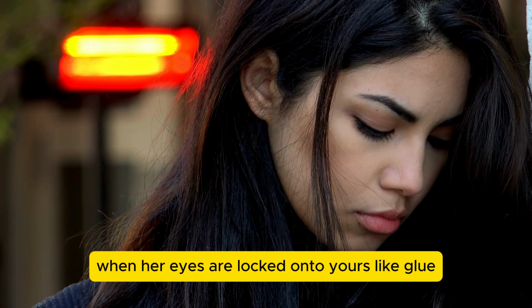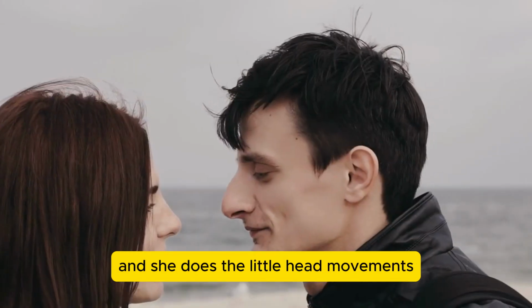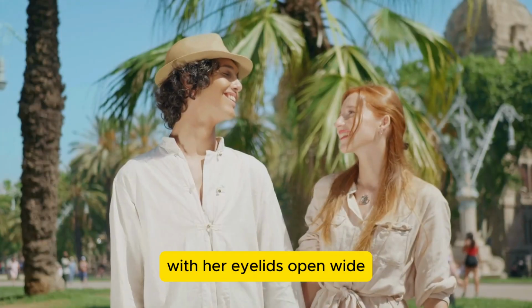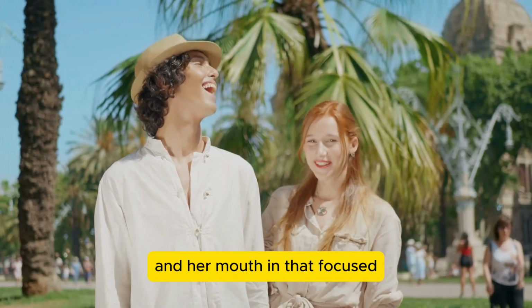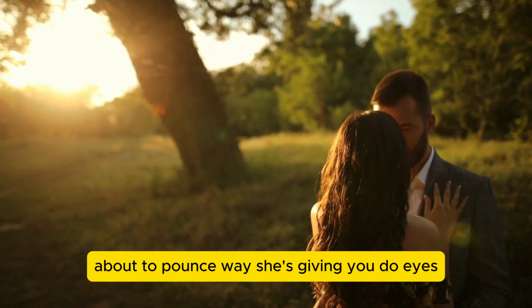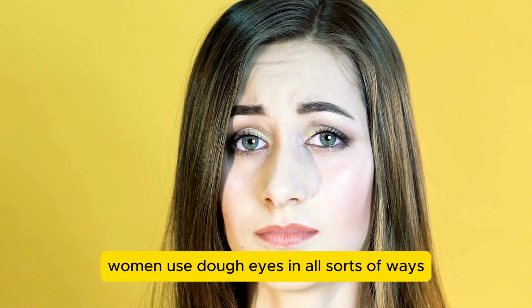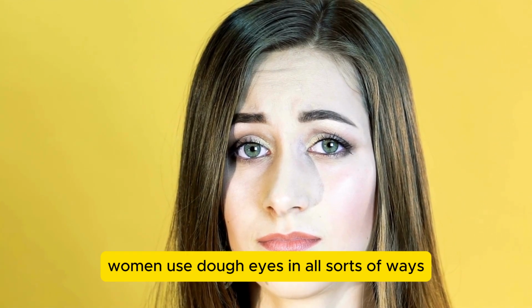7. Doe eyes. When her eyes are locked onto yours like glue, and she does the little head movements while she keeps her eyes fixed on yours, with her eyelids open wide and her mouth in that focused, concentrated, about-to-pounce way, she's giving you doe eyes.